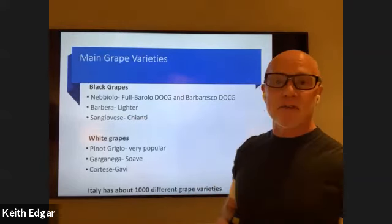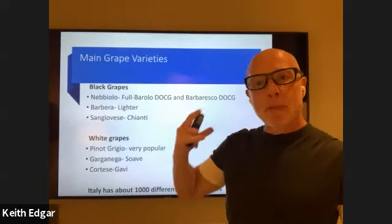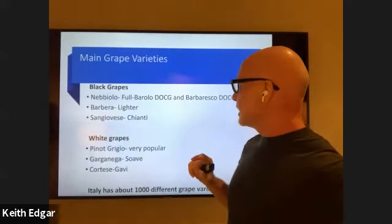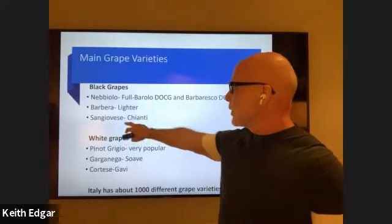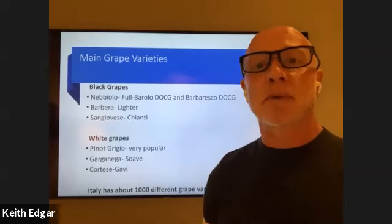Barbera, a very famous grape in Italy, but it's a little lighter in style. It's not as big and robust as the Nebbiolo. And then we have Sangiovese, and Sangiovese is the main grape of Tuscany.